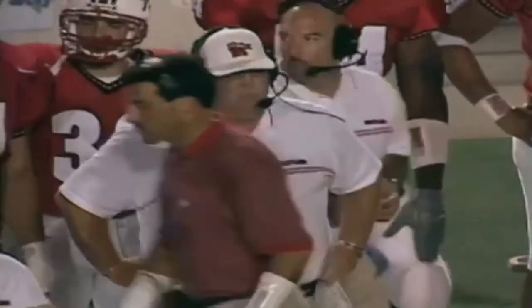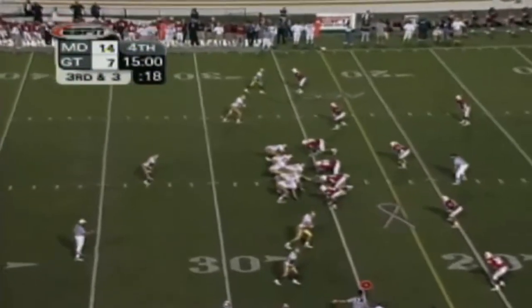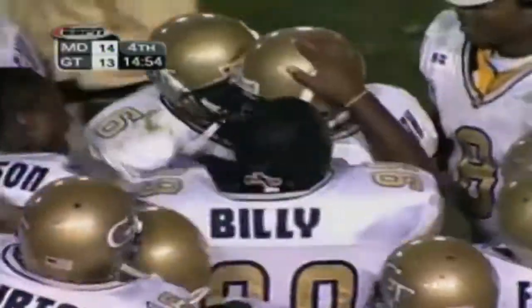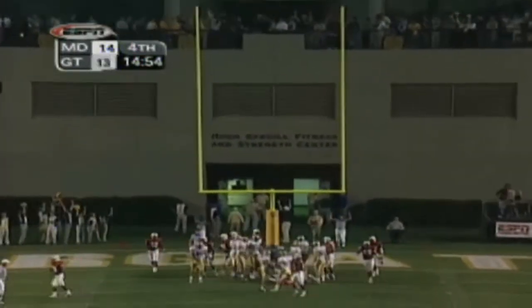We start with 3rd and about 3. And Ralph Regan sees his old offense go 4 wide. Johnson's got a pocket. Got a first down with Smith. Smith, a touchdown! Luke Monge on for the tying extra point. 115 in a row. New game at 14.